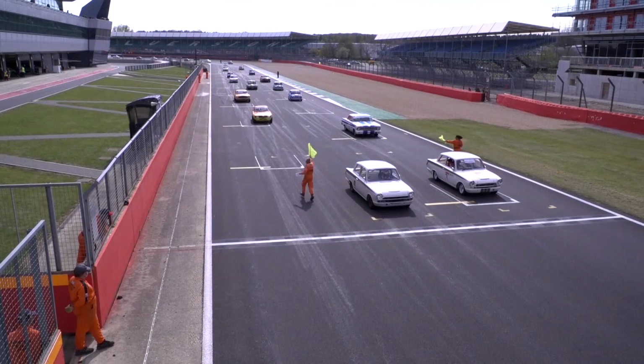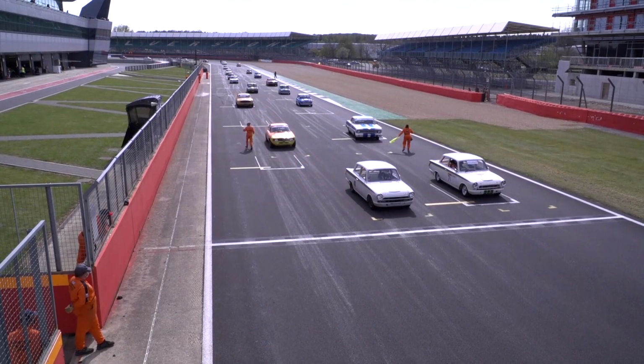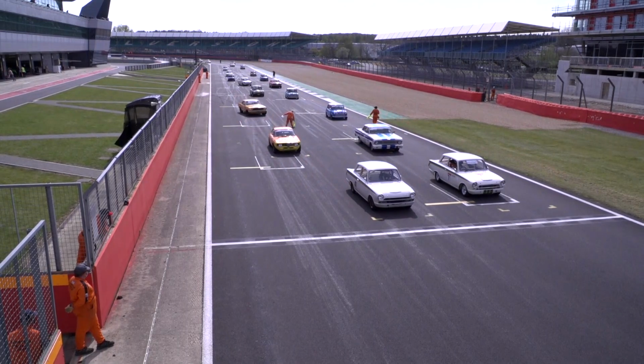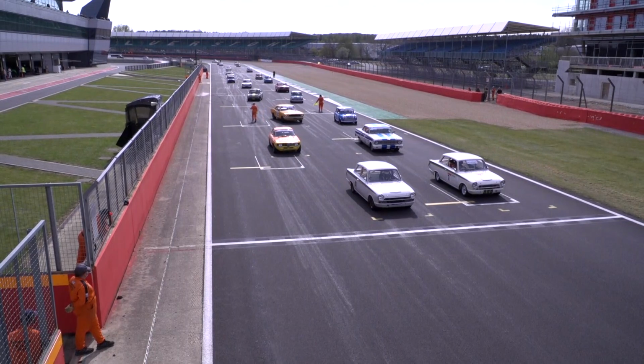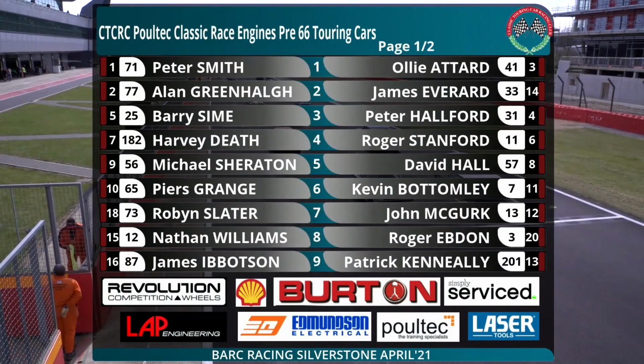He crossed the line fourth in race 1, but he got a penalty for exceeding track limits, so was relegated to 8th position. The fifth row, we've got Michael Sheraton in his Ford Anglia and David Hall's Lotus Cortina. Row 6, Piers Grange with his Mustang and Kevin Bottomley in his Mini. I don't think Michael Sheraton's there, unfortunately, so it looks like the Anglia's missing. Row 7, Robin Slater in his Anglia, John McGurk, Lotus Cortina.